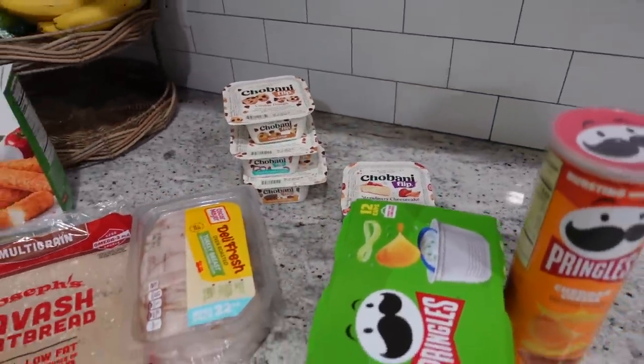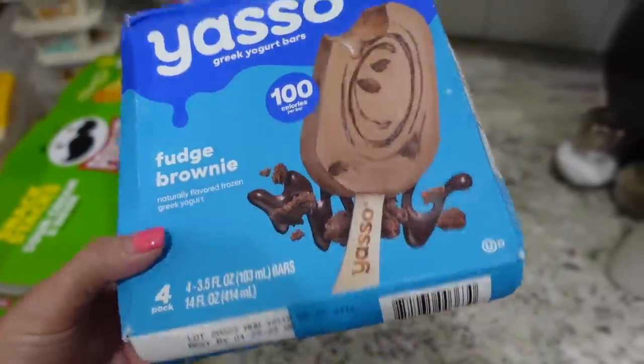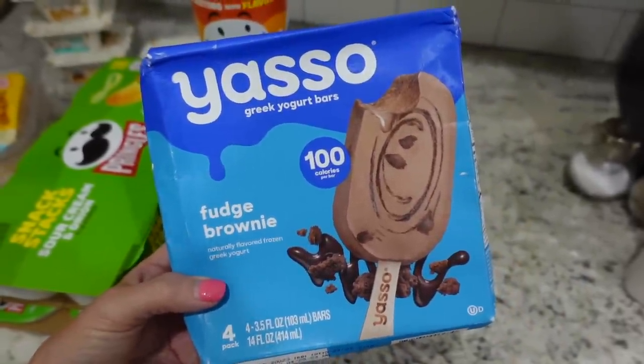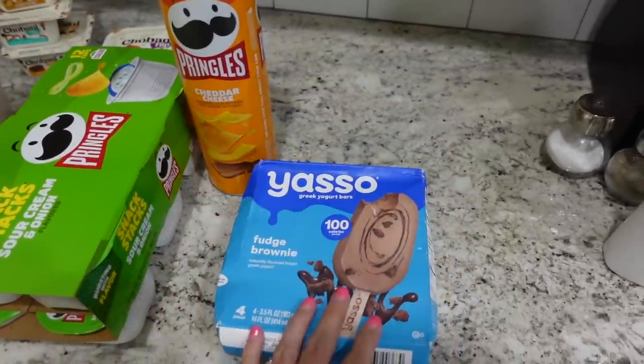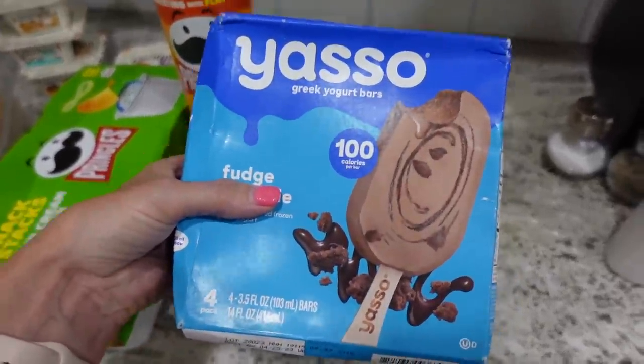So that's that. And another dessert that I got are these Yasso bars. This is the fudge brownie, but I'm pretty sure these are already melted. So I don't know. Maybe from now on I need to go in and actually get these, because I did have to wait a while for my order. So I'm assuming that's why these are so mushy. But I'm going to go stick these in the freezer real quick.